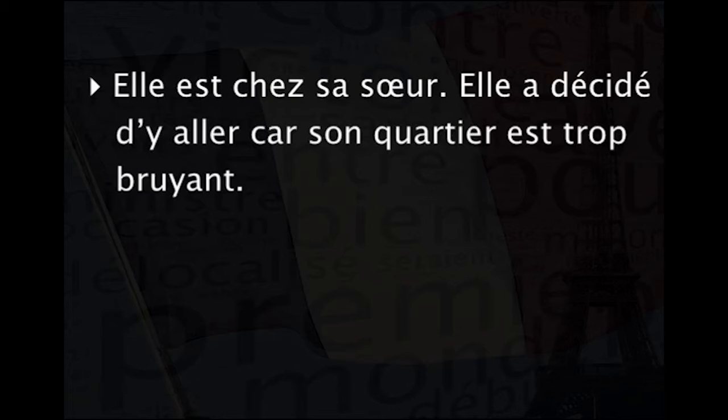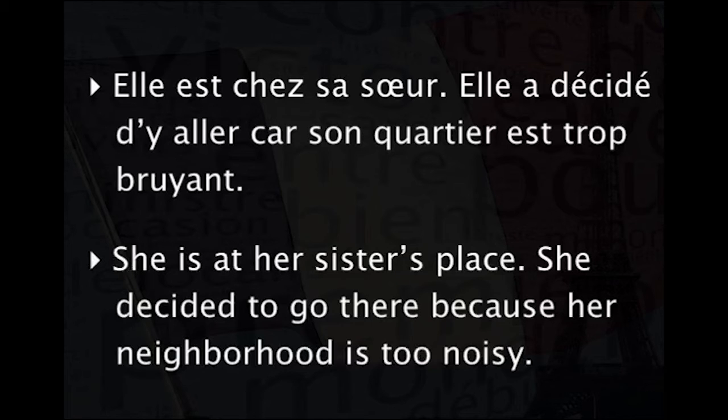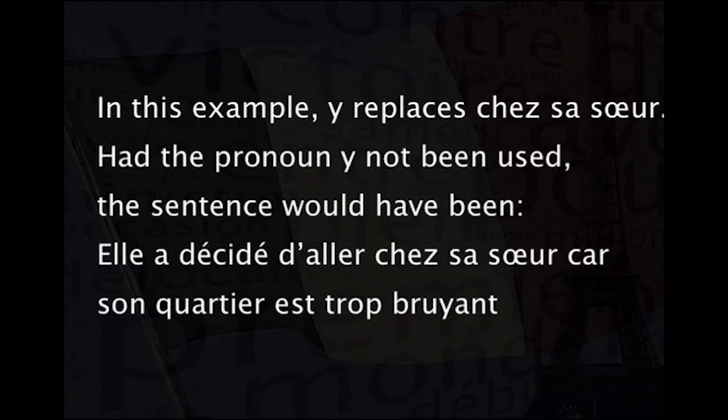Elle est chez sa sœur. Elle a décidé d'y aller car son quartier est trop bruyant. She is at her sister's place. She decided to go there because her neighborhood is too noisy. In this example, y replaces chez sa sœur. Had the pronoun y not been used, the sentence would have been Elle a décidé d'aller chez sa sœur car son quartier est trop bruyant.